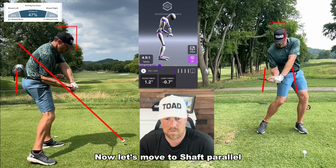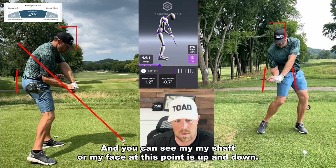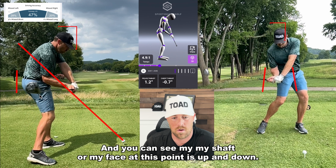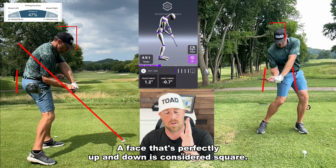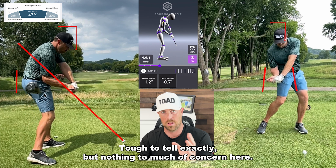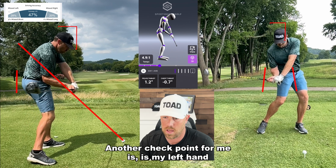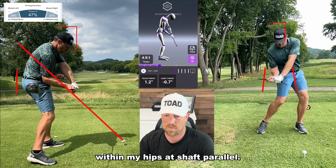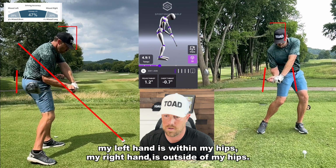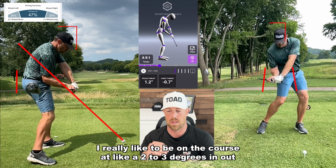Now let's move to shaft parallel right here. And you can see my shaft, or my face at this point, is up and down. A face that's perfectly up and down is considered square. It might be slightly open, tough to tell exactly, but nothing too much of concern here. Another checkpoint for me is my left hand within my hips at shaft parallel? And you can see my left hand is within my hips, my right hand is outside of my hips. This is going to produce a nice in to out swing path. I really like to be on the course at like a 2 to 3 degrees in to out swing.